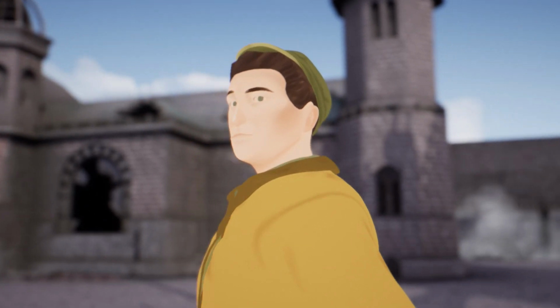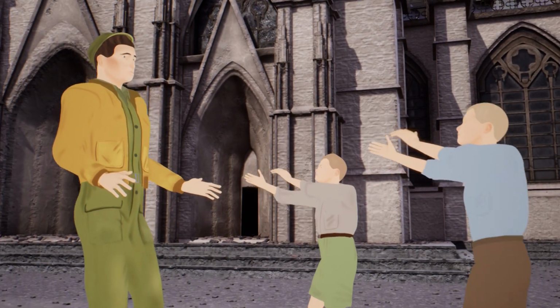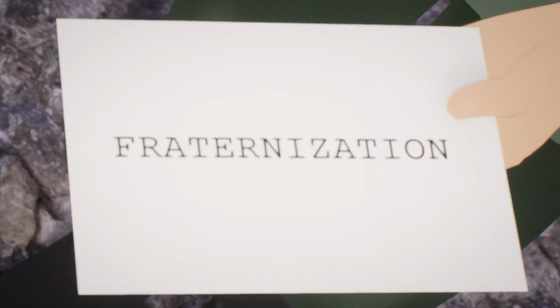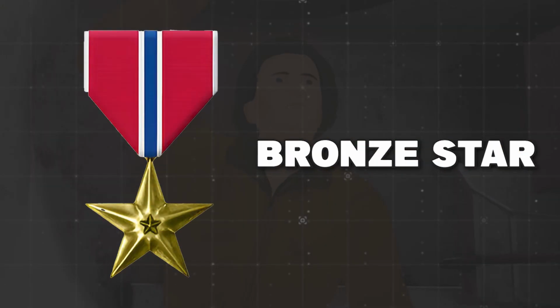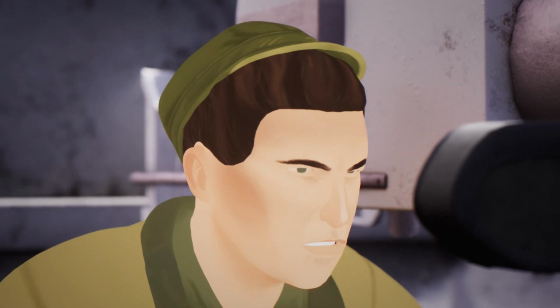A few days after the battle, when some German children with their mother asked Clarence for sweets, he was explaining he had none and was reported for fraternization by the military police standing nearby. Early received the Bronze Star, but Clarence was never awarded for his actions, possibly due to the fraternization charge.